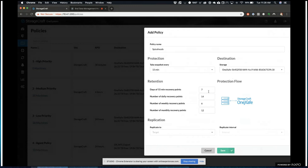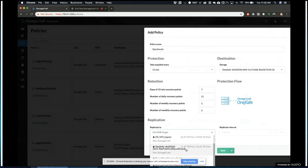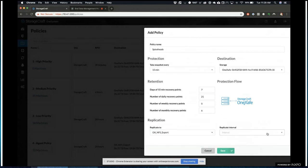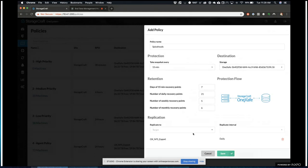And now I just decide how long I want to keep these recovery points. Let's keep 21 dailies instead of 14, and let's do 5 weeks instead of 6, and 6 months. Now from here, I can decide where I want to replicate it to. Do I want to replicate it to another cluster, or do I want to replicate it to a third-party location? Here, let's do an NFS, and for the replication interval, I'm going to do daily replication. Depending upon my network, et cetera, I can do synchronous, where it just replicates all the time, or I can do daily. Now I'm just going to click Save.